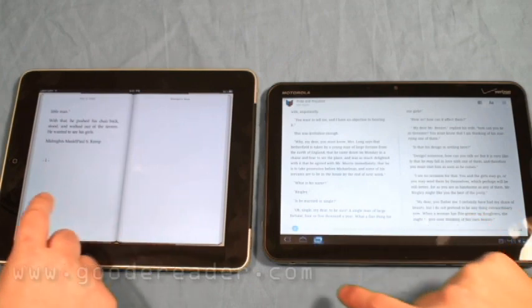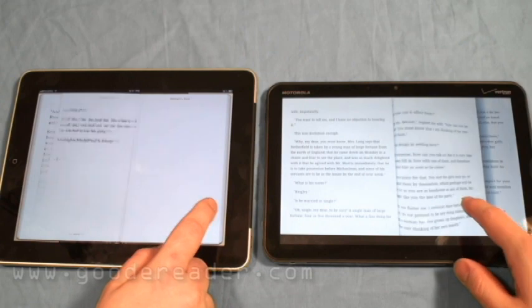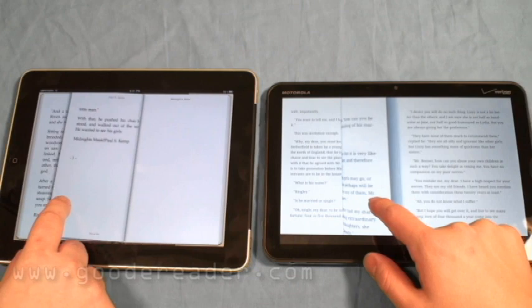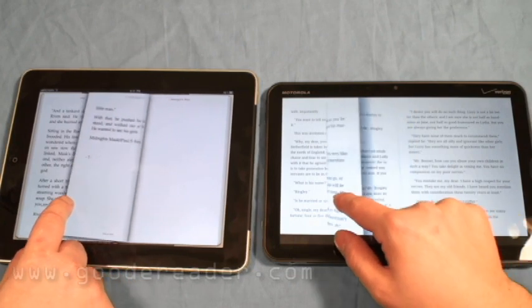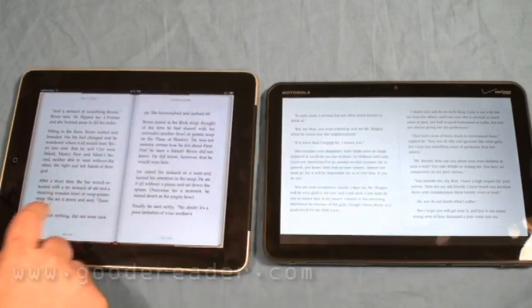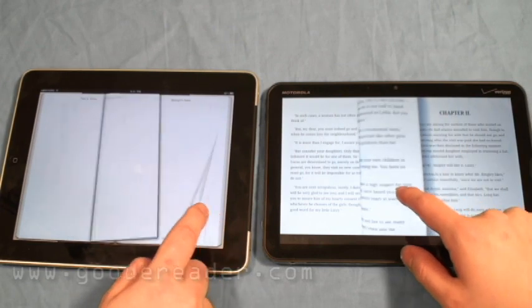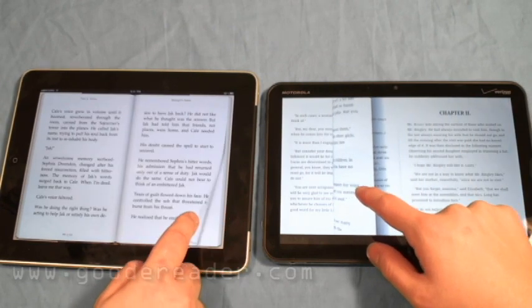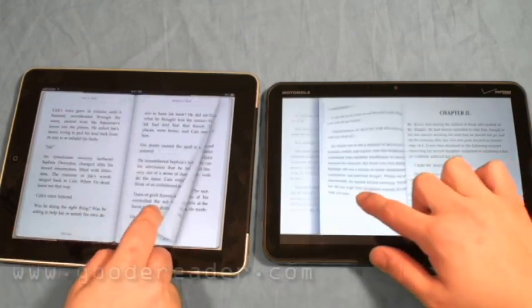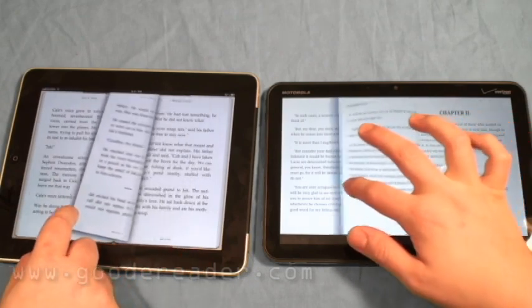Now, let's just turn pages and show that. Both have that page animation where you can peek at the next side of the page and get to a place where you have both sides there. Oh, it's catching up. Yeah, they're both very good with this fun animation they put into the device. It's really nice. It's like you're reading the book.